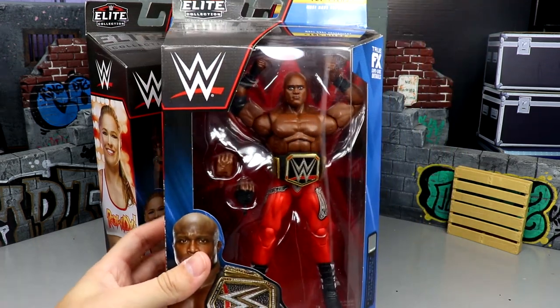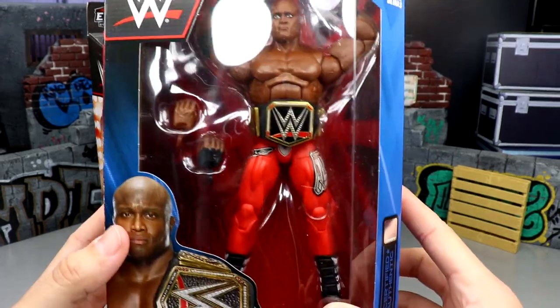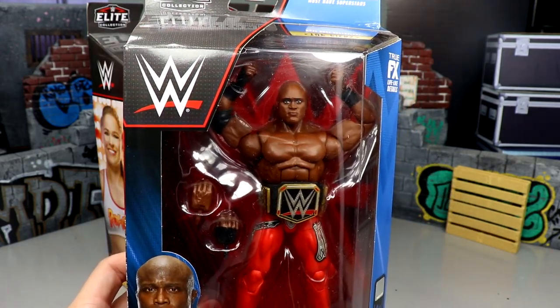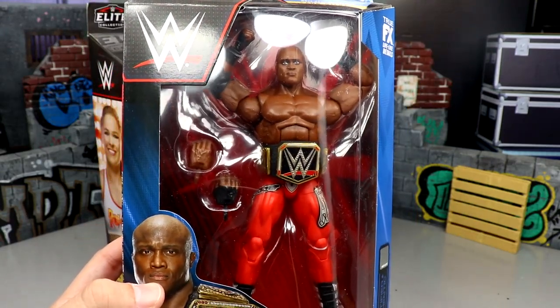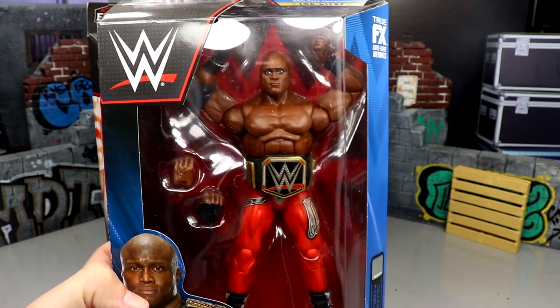So, up first in this set, we do have Bobby Lashley. I am excited that they went with the red gear. I think he looks incredible. New WWE Championship. We got the red tights in here. This is the exact same figure for a third time, and we'll get into all those with the comparisons, but I am glad to see the red gear for Bobby Lashley. I like it a lot more than just another traditional black attire. I like the red. I want to see the white and black gear, though.